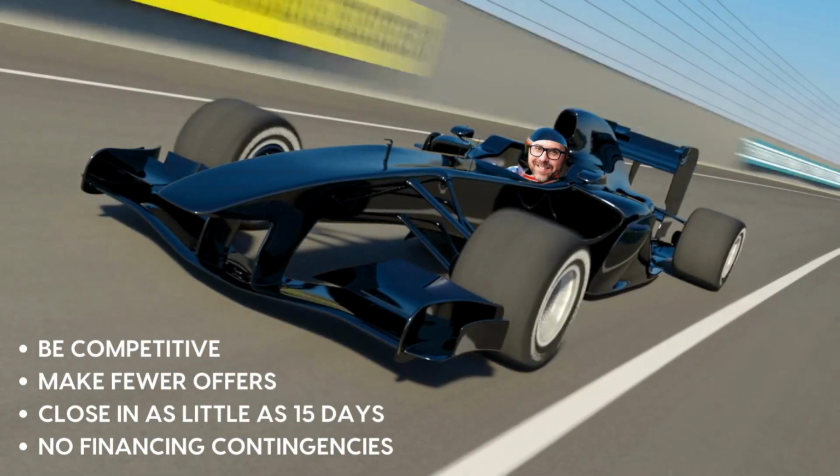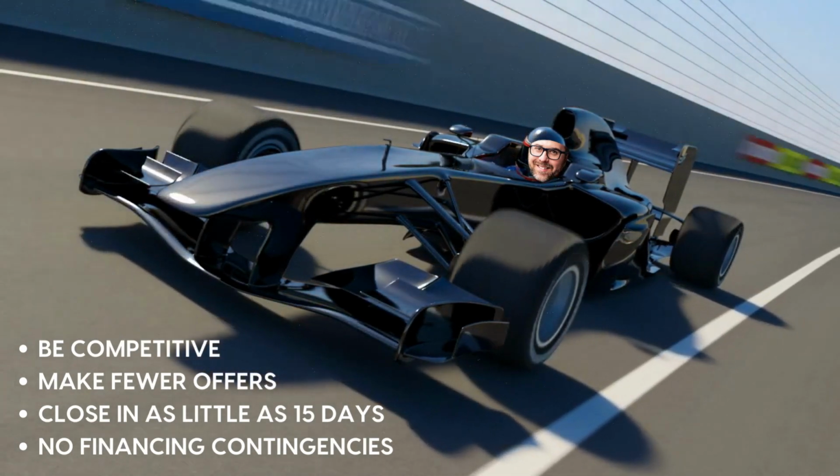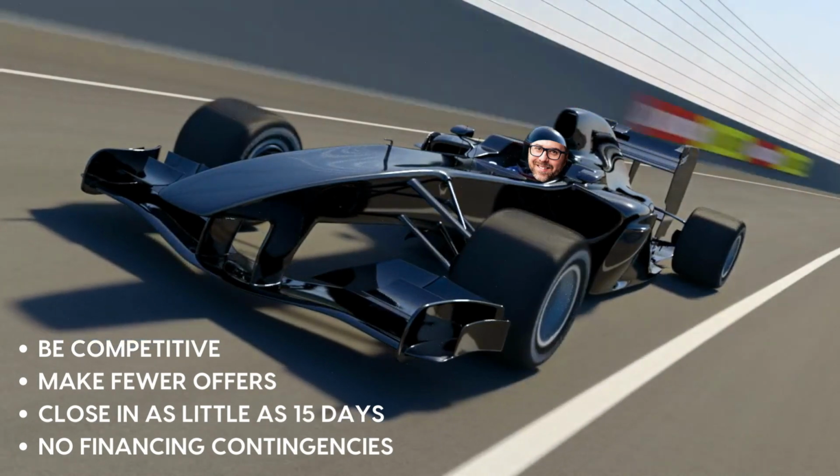It's why we ask for it up front, and we recommend it. Do whatever you want, but we highly recommend you get on the fast track so you can get the home you want for the right price, be competitive, and not waste a lot of time having to make a ton of different offers and not know where you stand.